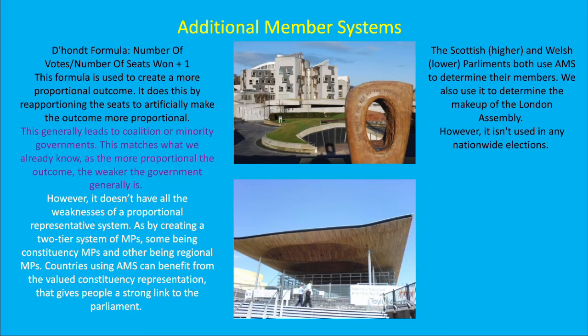Additional member system is a mixed electoral system that combines elements of first past the post and regional list, which is a form of proportional representation. In the UK, we use it to elect representatives to the Scottish and Welsh Parliaments as well as to the London Assembly. It is a mixed system as a certain number of seats inside the legislative chamber are elected using first past the post in single member constituencies, however a smaller number of seats are then elected using regional list.